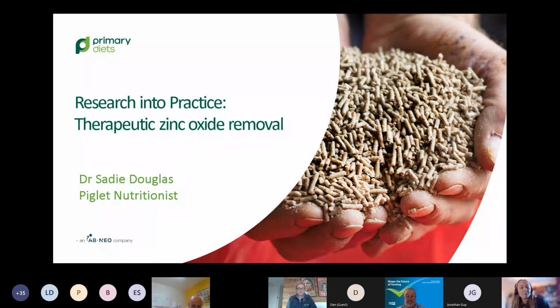Perfect. Okay. So as Pat said, my name's Sadie. I'm a piglet nutritionist at Primary Diets, and we've been working at Primary over the last 5 years or so, doing a lot of work on zinc oxide removal in feed and what changes we can make to hopefully help support the piglet through this transition. So I'm going to give a little bit of an overview on what zinc oxide is, how we currently use it, how we can use nutrition to help with zinc oxide removal, and then just a little bit on our experiences so far with zinc removal on commercial units.